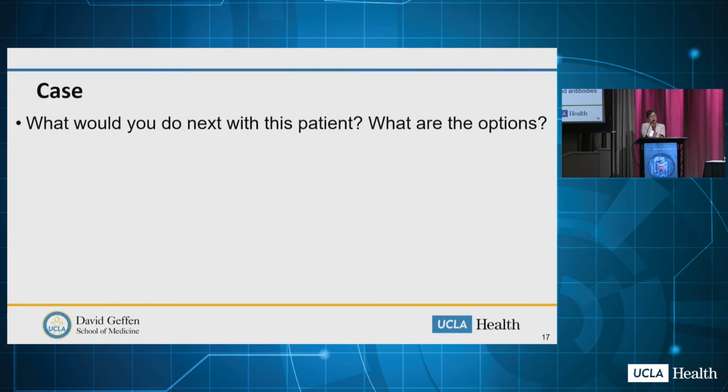So what do you guys want to do with that presentation with this patient? So he has low-level antibodies to weekly adalimumab. That may not have been my choice for him, but this is shared decision-making, and he wanted to try that therapy next. What are your options at this point?